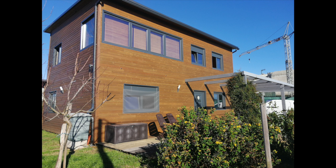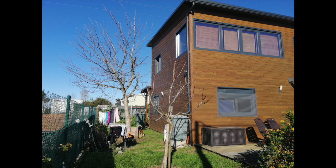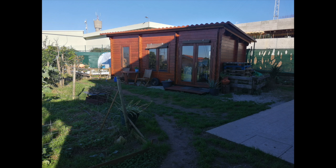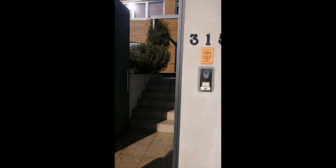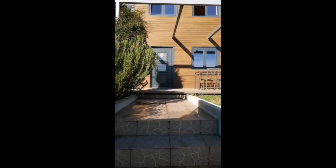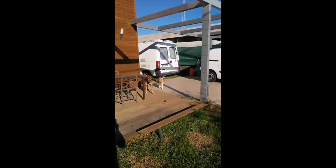It's located in Gondomar on a plot that is 690 square meters. It's 2 minutes from the center of Gondomar and 10 minutes from Porto, obviously by car. It'll take much longer if you're going to walk. And it has lots of sun exposure and a spectacular view.